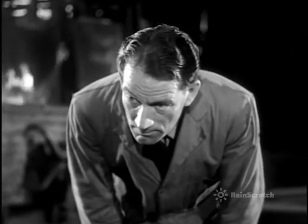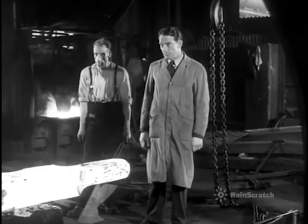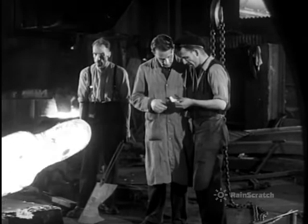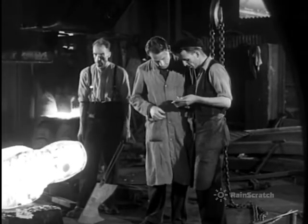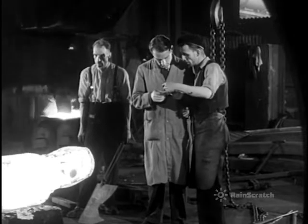His many years of experience enable him to judge the color of hot metal for correctness of temperature and to assess the working of the metallic structure. But Ted seems to be needed elsewhere. One of the blacksmiths appears to have a problem on his hands.